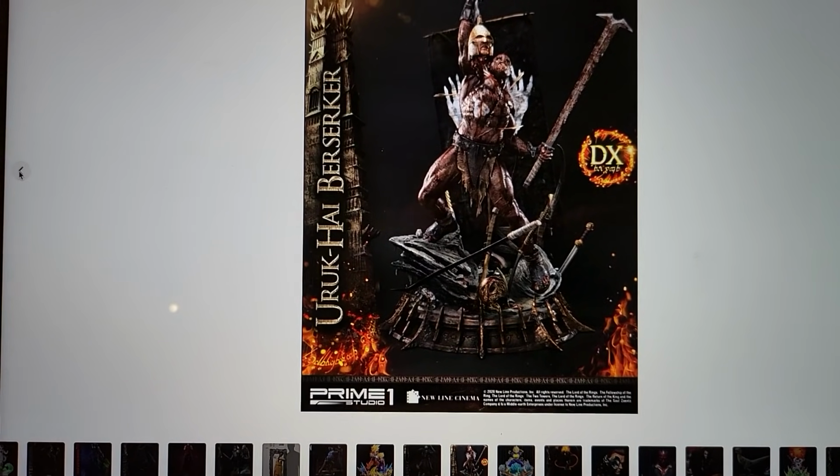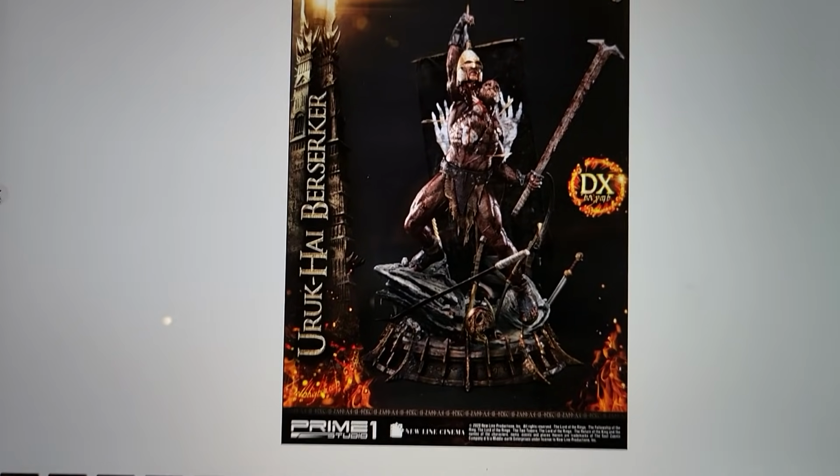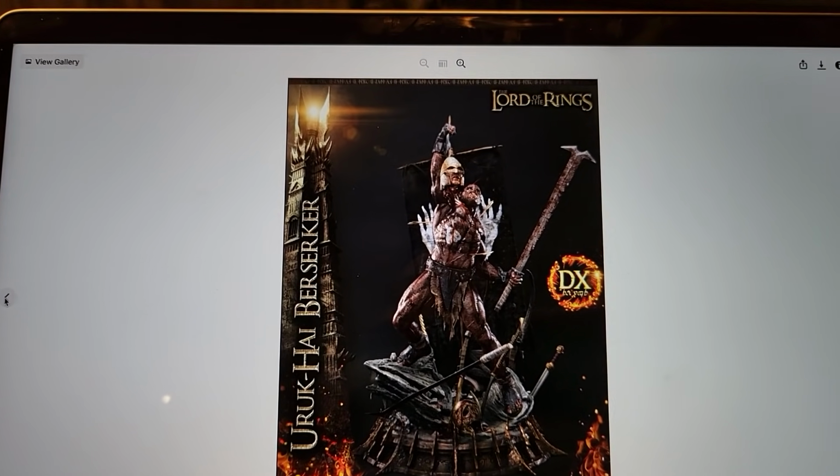I do like the fact he's looking up because I'm placing it on a lower shelf. I'll be able to see his face better. So this piece is freaking amazing. So I am a huge fan of this one. It's a big piece, though.